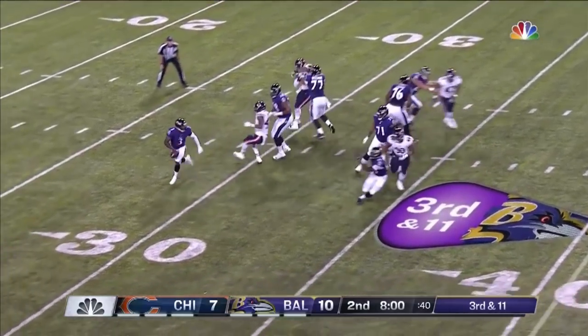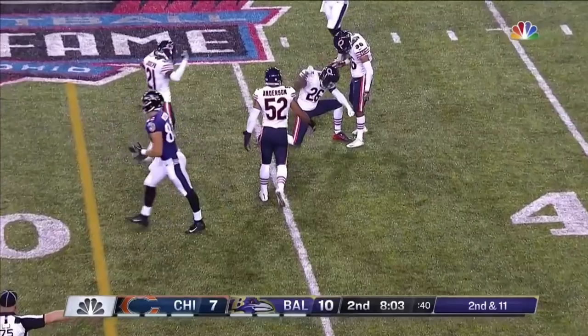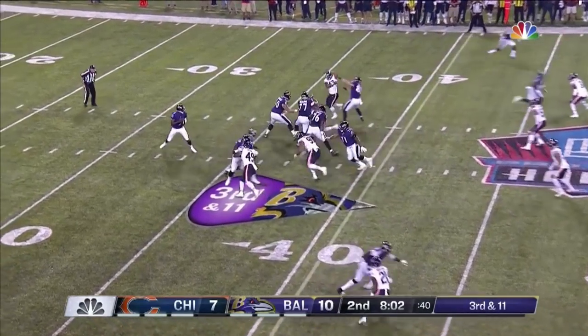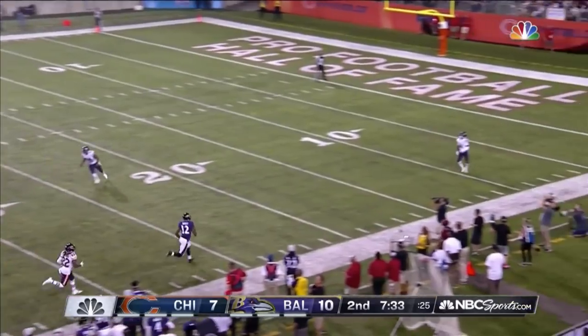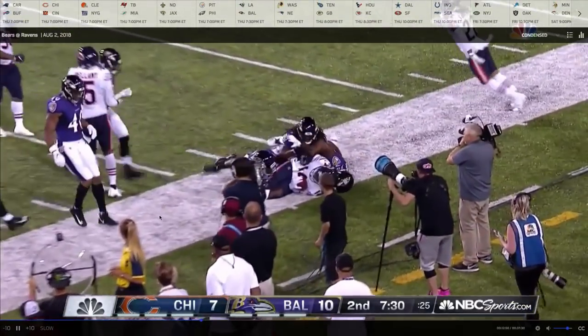3rd and 11. The pocket collapses. He does as much as he can. You could tell the game is still a tiny bit fast for him because he's sprinting a little too much, trying to buy a little bit of time there. But again, I can't complain. The dude, Robert Griffin, I'd mark him a B+ for this game.